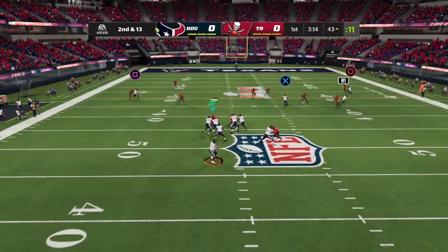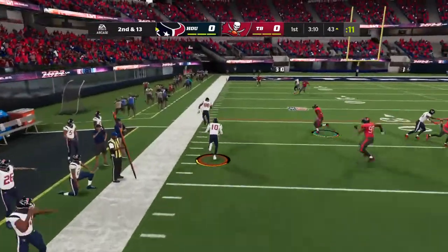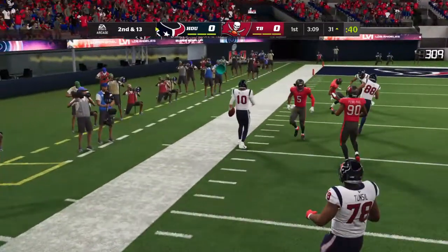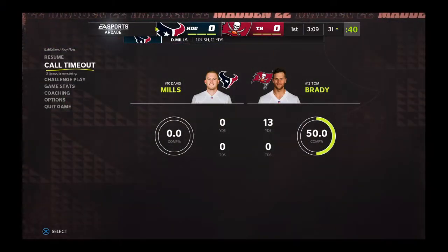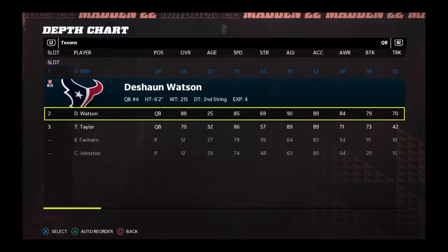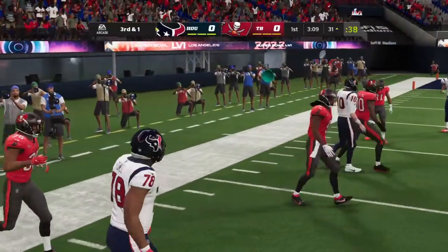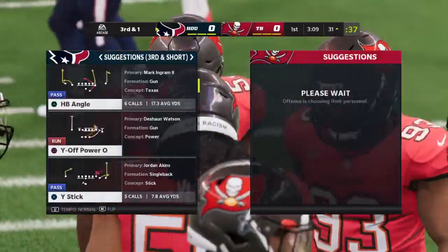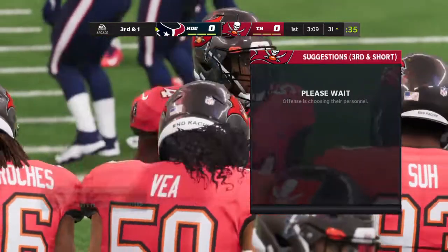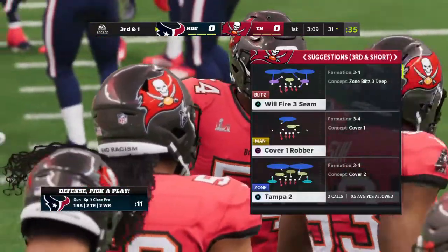Now on second and 13, Mills being chased out left. And he'll be out just a... Two shy of the 30. Man, defensively, that hurts. They got him out of his rhythm. They had him hemmed in, but somehow he was able to tuck it away and get away for a gain.